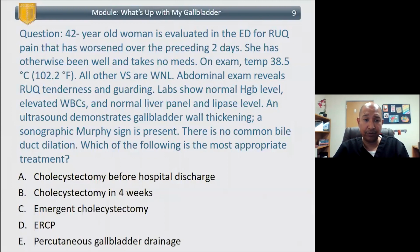Abdominal exam reveals right upper quadrant tenderness and guarding. Labs show normal hemoglobin level, elevated WBCs, a normal liver panel, and lipase level. And an ultrasound demonstrates gallbladder wall thickening, a sonographic Murphy sign is present, and there is no common bile duct dilatation. Which of the following is the most appropriate treatment?